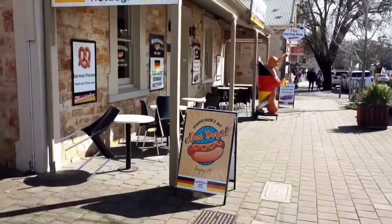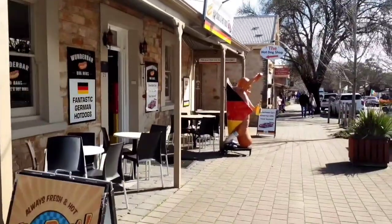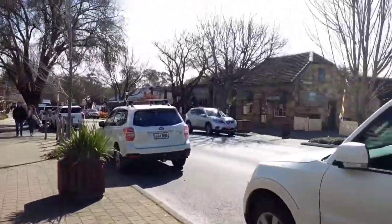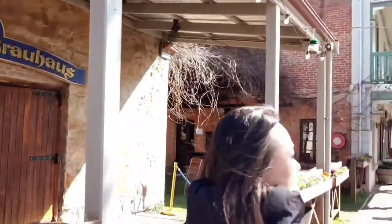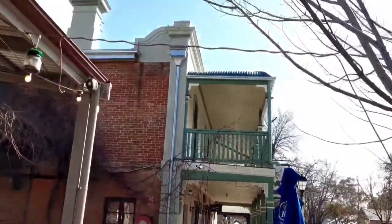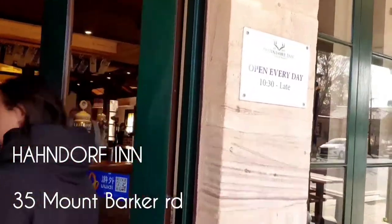There's a lot of German in the sentences. Seriously, look, German hot dogs. And then German pie, German apple strudel, German sauce. So this is the Hahndorf Inn.